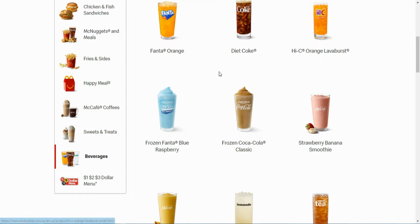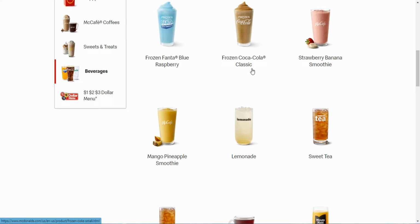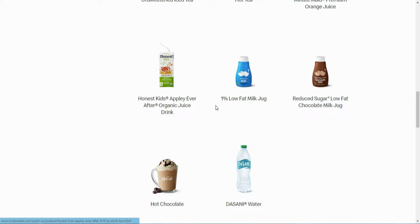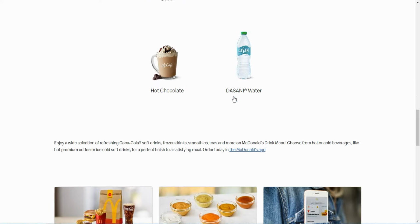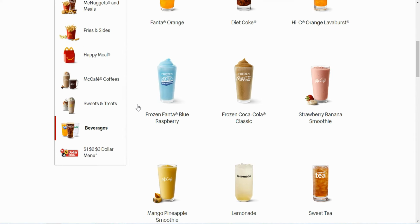Icy orange lava burst, which I've never heard of. But they have some, looks like, frozen drinks. Not really interesting ones. Besides Coca-Cola, that one's probably good. Probably something similar to the one Burger King has. But they have ices. Other than that, nothing too crazy. They have 1% low-fat milk, reduced sugar low-fat milk jug, and Dasani water. I don't know why they include those. No one would really get those, but maybe kids would, so nonetheless.